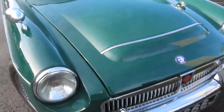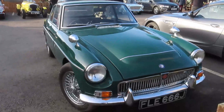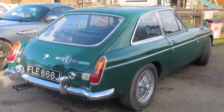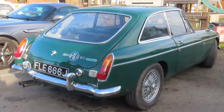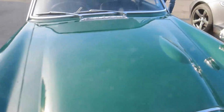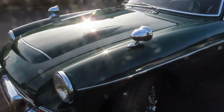This MGC seems to be a little bit more than it originally looks. There are a couple of little badges for Downton, and that was a period tuning company. And yeah, 185 brake horsepower in this MGC. Very, very subtle but high performance sports car there. I like cars that are a bit of a sleeper. It does look sporty, but not quite as sporty as 185 brake horsepower. That is really, really cool.